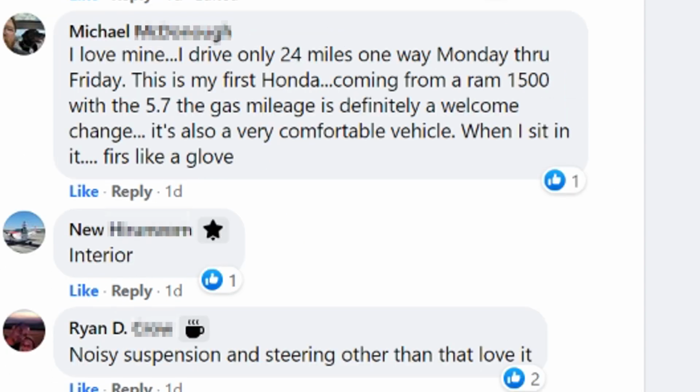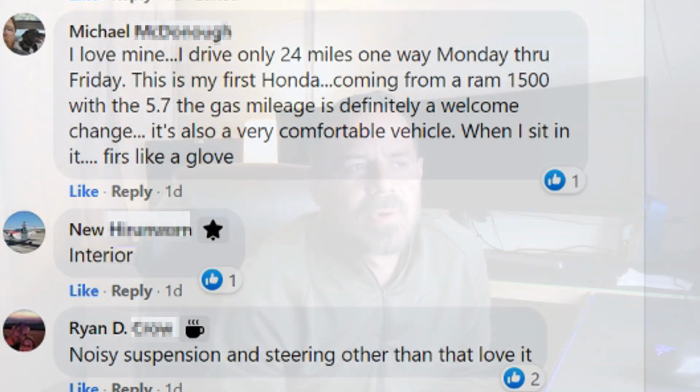So Michael says, I love mine. I drive only 24 miles one way, Monday through Friday. This is my first Honda, coming from a Ram 1500 with 5.7 liter. The gas mileage is definitely a welcome change. It also is a very comfortable vehicle. When I sit in it, it fits like a glove. I agree with that, Michael. The seats are very comfortable in this car. I have no complaints about that.